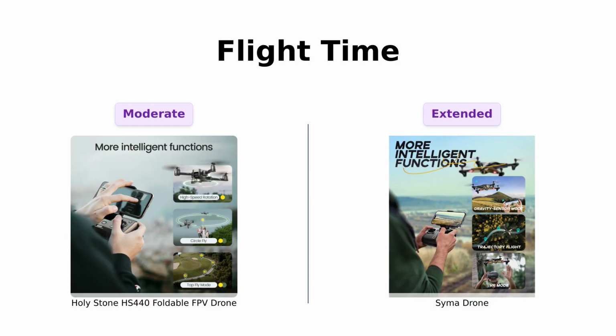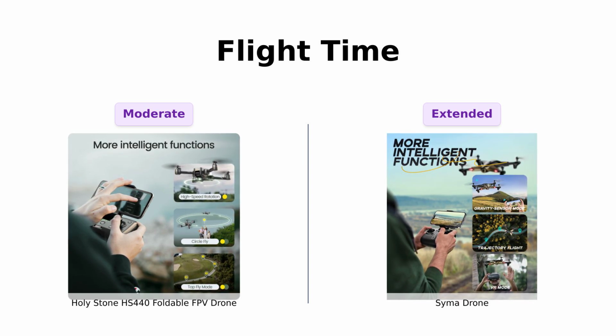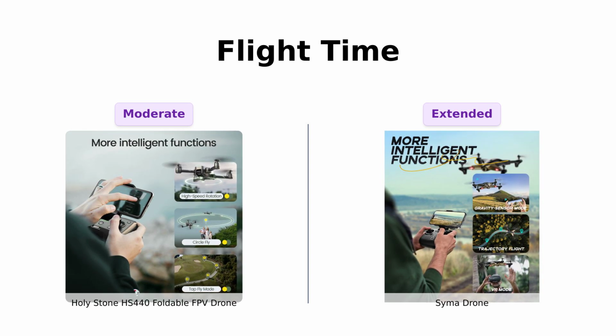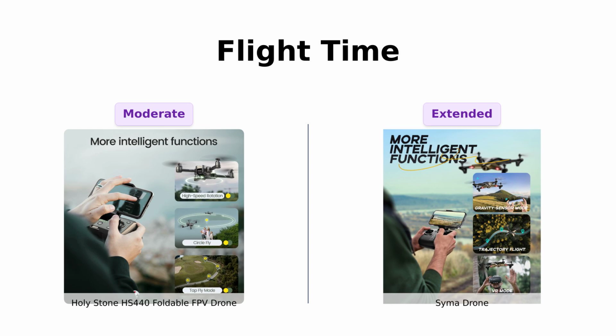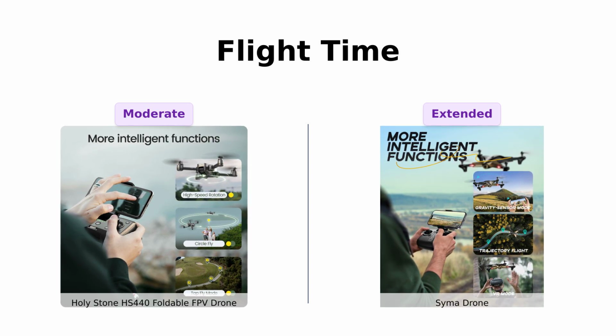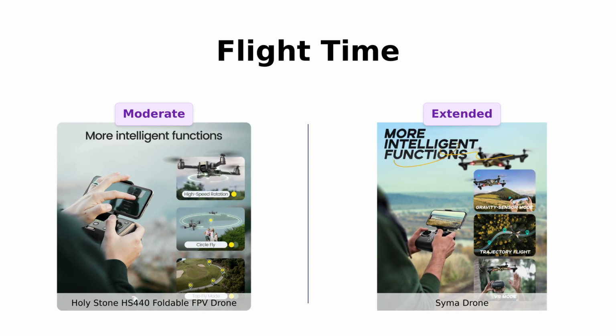Now, let's talk airtime. Holystone gives you up to 20 minutes of sweet flight time. But SYMA is here to flex with not one, but TWO batteries, giving you a whopping 40 minutes of sky adventures. That's double the time to annoy your neighbors by flying over their backyards.